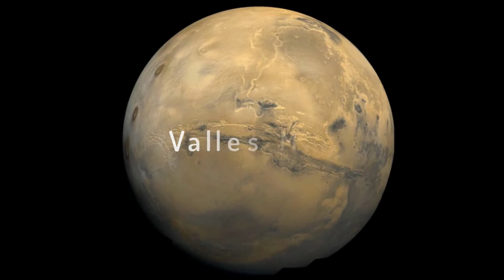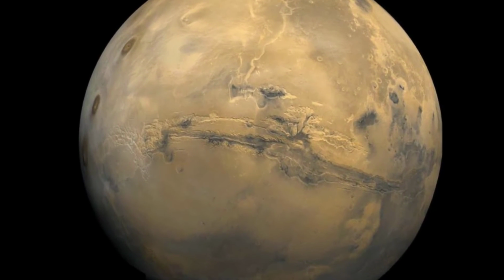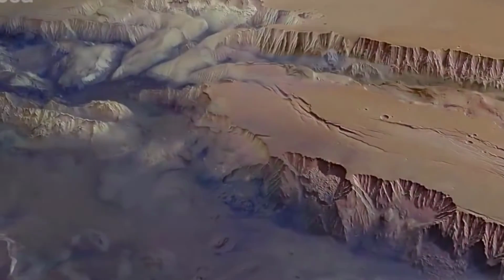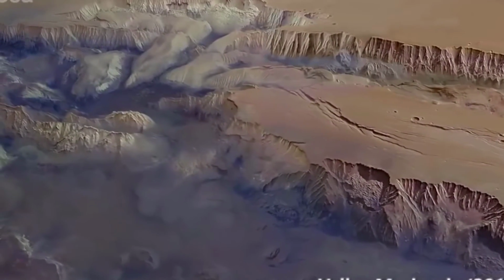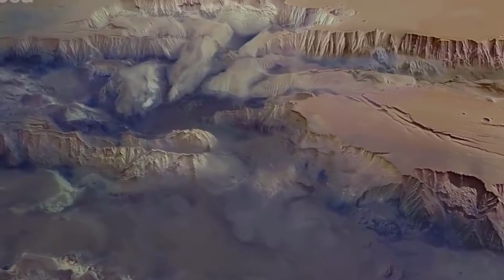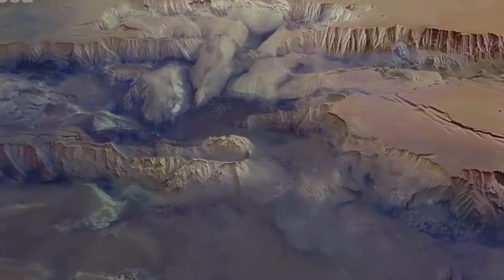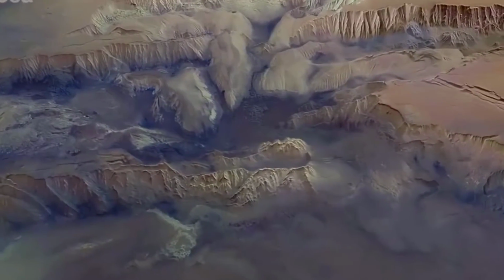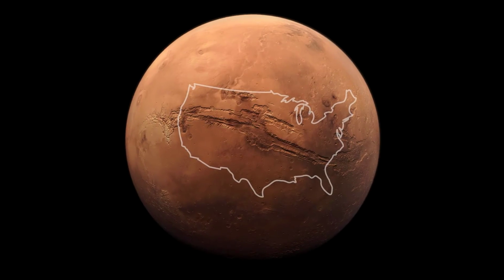Valles Marineris. Mars not only hosts the largest volcano of the solar system, but also the largest canyon. Valles Marineris is roughly 1,850 miles, 3,000 kilometers long, according to NASA. That's about 4 times longer than the Grand Canyon, which is a length of about 500 miles, 800 kilometers. It's the largest canyon in the solar system, running the length of New York to Los Angeles, and plunging 4 times as deep as the Grand Canyon.